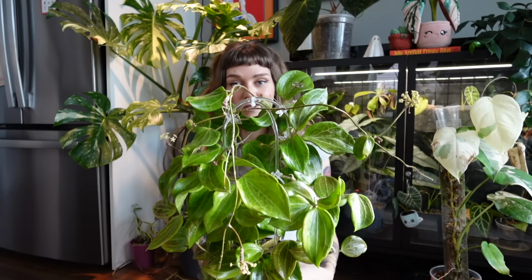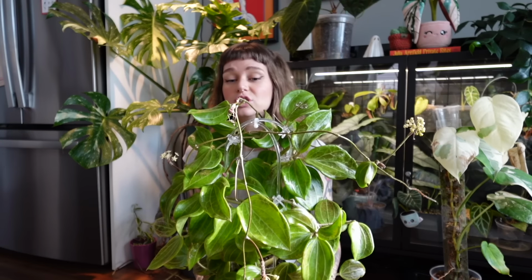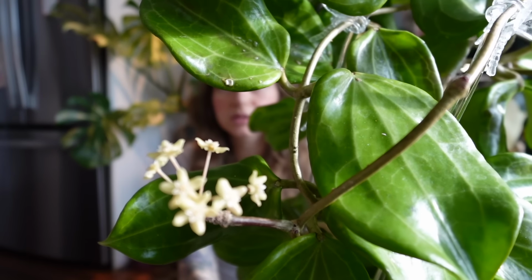I think that the quinquenervia is a really good one, but I just kind of wanted this one to represent that thicker leafed Hoyas in general are going to be able to handle an underwatering. Yeah, this is just such a great one, and I love that it flowers so often. These ones are open right here. Look how cute.